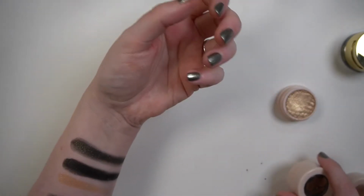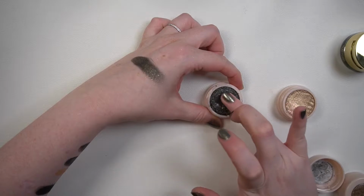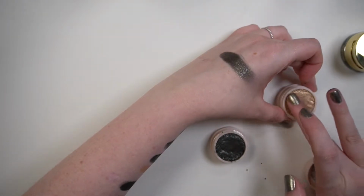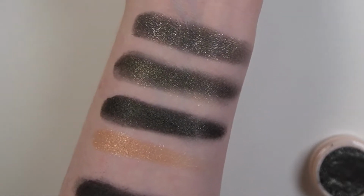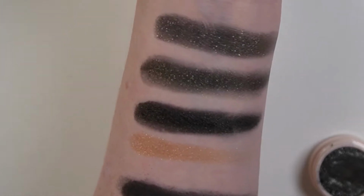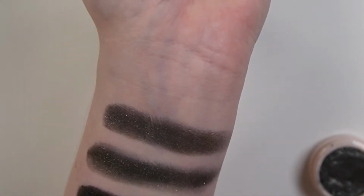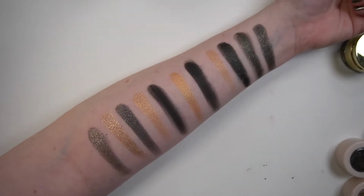I think if I build up this black shade a little bit more, I think that's pretty similar. I don't think they're quite the same, but I might compare those on the eyes to see how we do. I think the Tom Ford base just appears to be a bit darker. Okay, so I think this was a fun little swatching experiment.